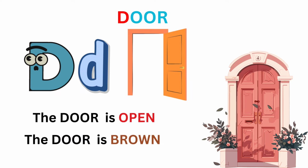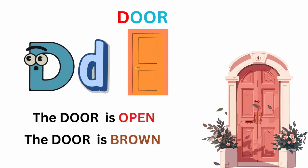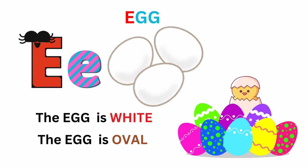Next time we will learn D for door. The door is open. The door is brown. And E for egg. Egg is white. The egg is oval.